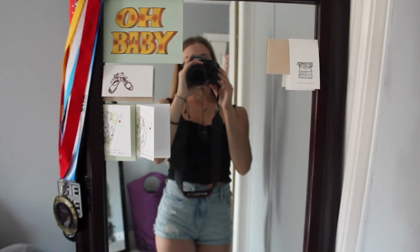Then, oh my gosh, there are prints on my wall. Then if you come over here, I just have a laundry basket and my full-size mirror. Hi. And behind there I keep my camera bag just because there's nowhere else to put it. Then over here we have my closet, another mirror, hello. I don't know why I have two mirrors.